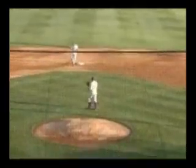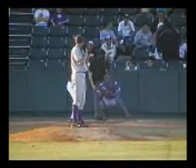This one's hit down the third base line. Fair ball past the diving Richard and down the line. Holiday will take the turn and put on the brakes as Greg Ford, the left fielder, got over to it quickly. And he holds Holiday to a single. Against New Mexico.